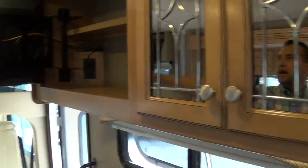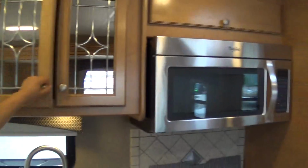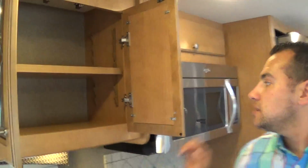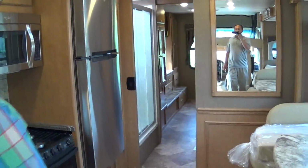But some of the differences you'll notice with Thor Motor Coach as you look is their fit and finish. They do a great job. Adjustable shelving is another nice feature here. You notice you don't have a post here in the center. These doors are cafe style doors. They're going to open up this way, giving you full access to put larger items up top. So the functionality of this coach is unsurpassed.